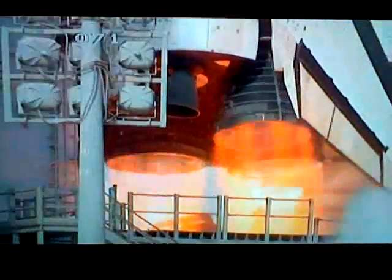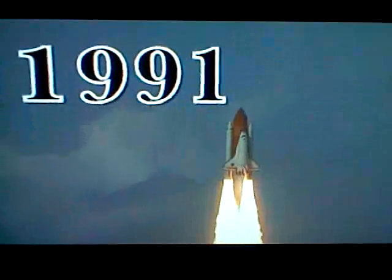Since 1981, actual NASA footage taken during space shuttle missions displays what some UFO experts believe are objects behaving in an unnatural manner. September 15, 1991. Space Shuttle Mission STS-48 Discovery, near 8:30 Greenwich Mean Time.